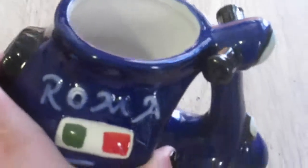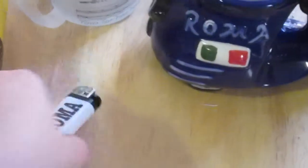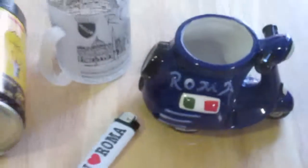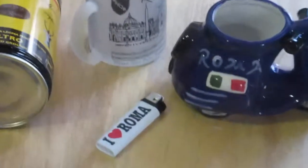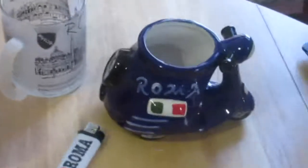Everywhere you go, they drive these scooters, and I thought this would be an adorable present for my grandfather. So I picked up this scooter mug. I also picked up this mug that says Roma on it for a gift as well. And a little lighter that says I love Roma. So just some standard touristy stuff. To go along with that mug as a present, I also got this incredible coffee.